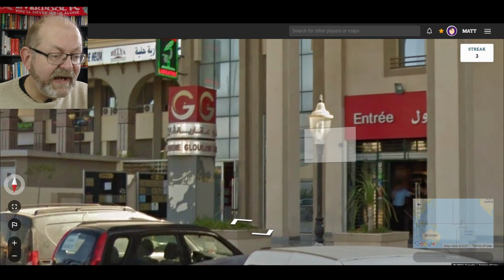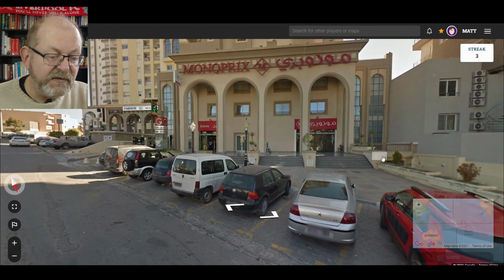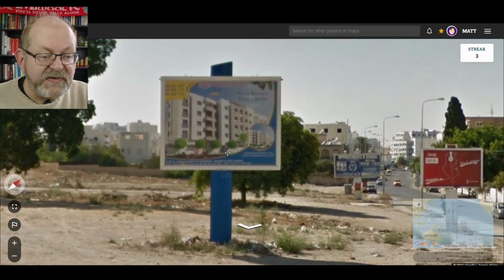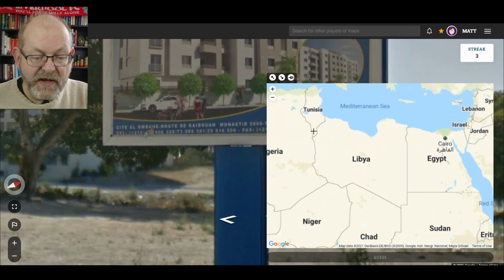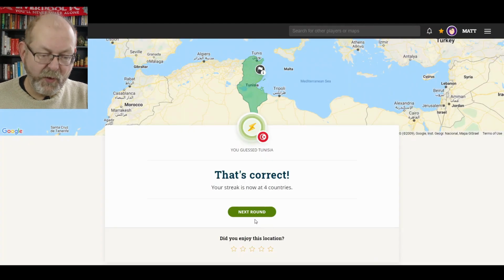So an Arabic country with a French history. That's interesting. Monastir, Tunisie. So with relatively high confidence I can whack Tunisia. 4.